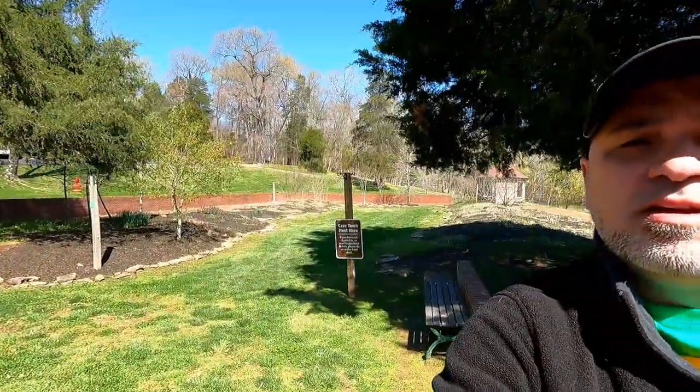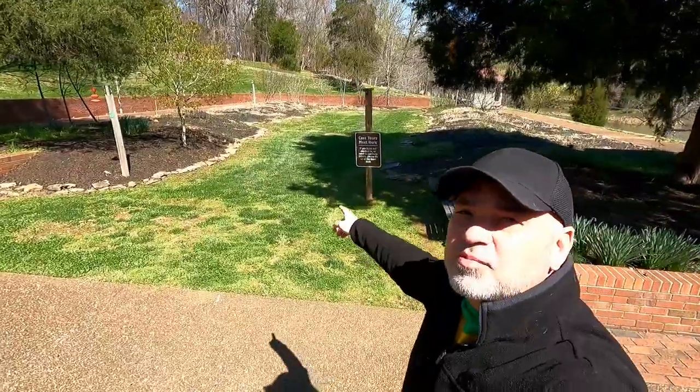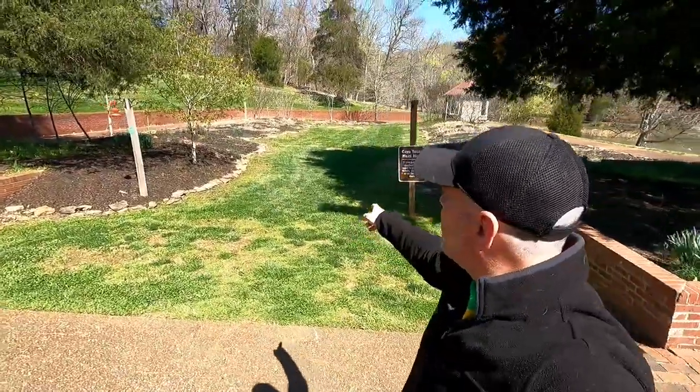What's the visitor center there? Pretty interesting stuff you can see. And I don't know if y'all noticed, but that last picture was of a swimming pool. And there used to actually be a swimming pool here. Of course, it's no longer here anymore. But here's where it used to be. Right here.